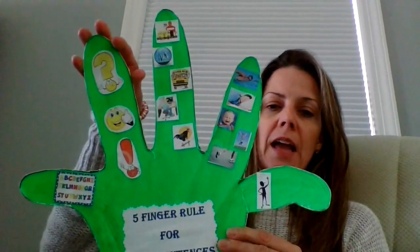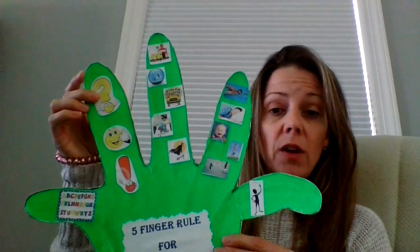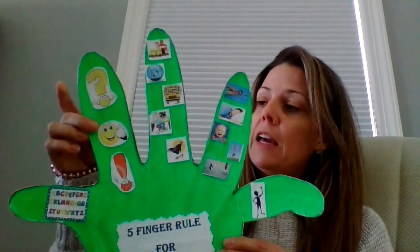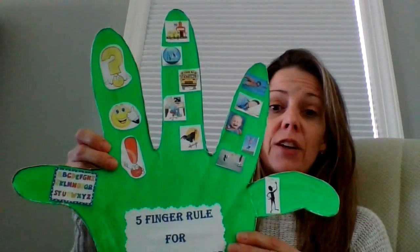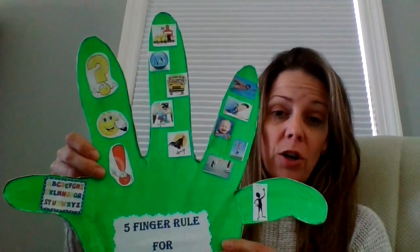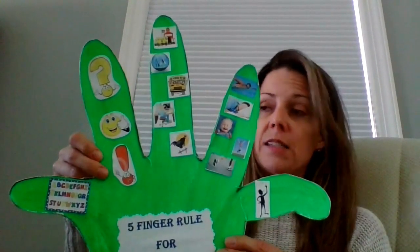Every sentence must end with an end punctuation mark. So if you're asking a question in your writing, you're going to use a question mark. If you're telling someone something, you're going to use a period. And if you're excited about something in your journal, you should be using an exclamation point to end your sentences.